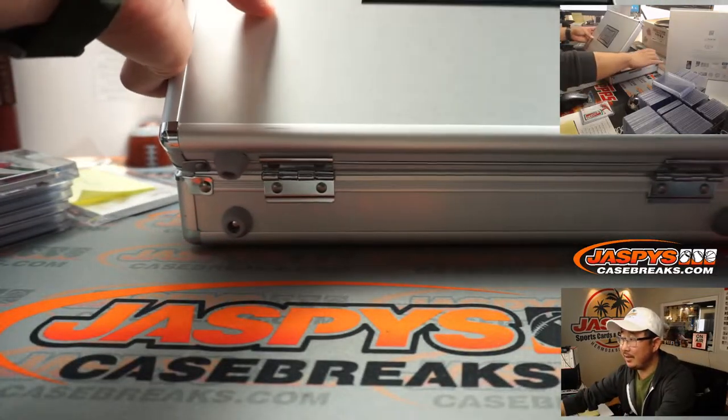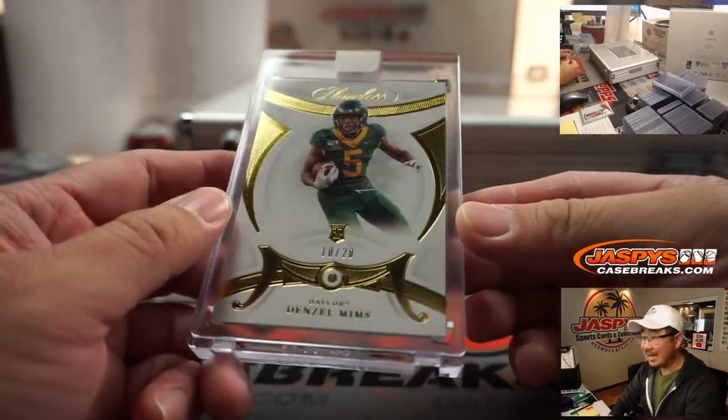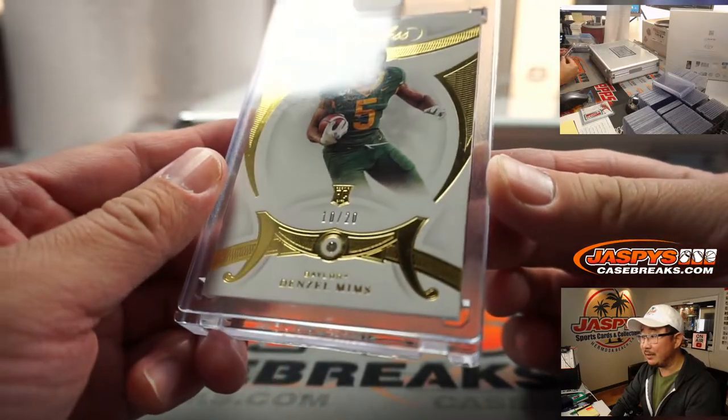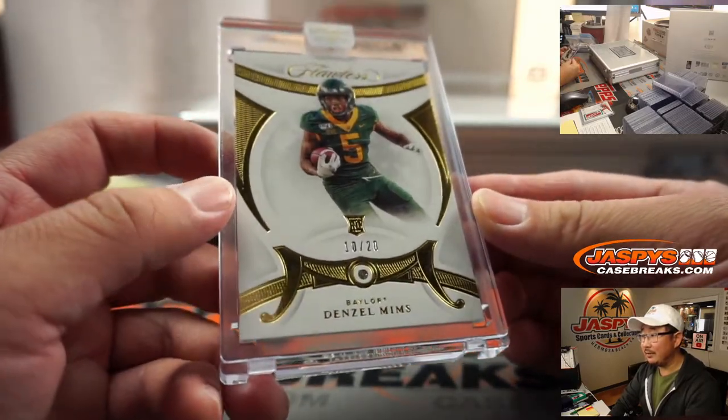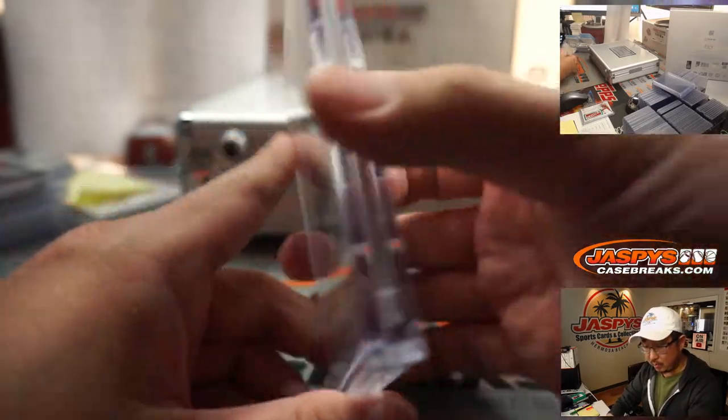All right, on the other side right here is Denzel Mims. 10 out of 20 diamond. Nice one for the Jets. That'll be for Mark Bissett in New York.